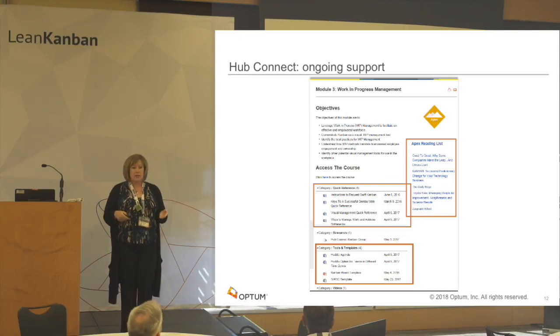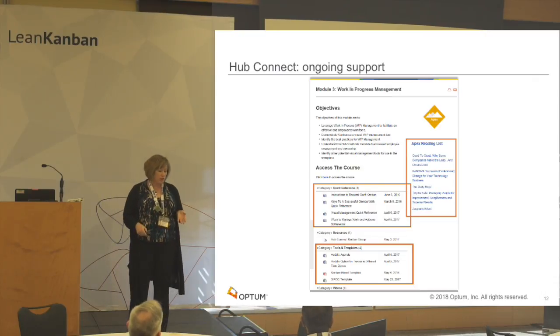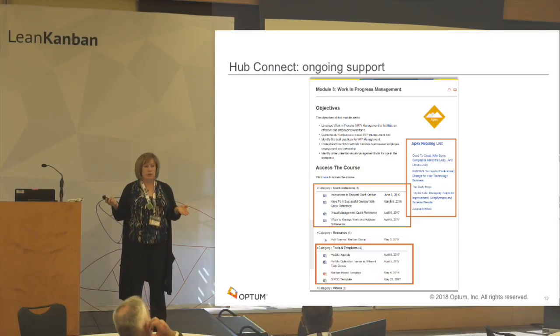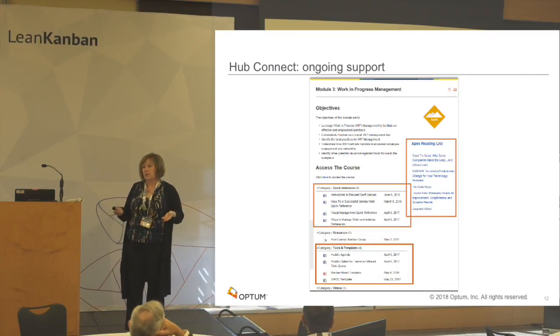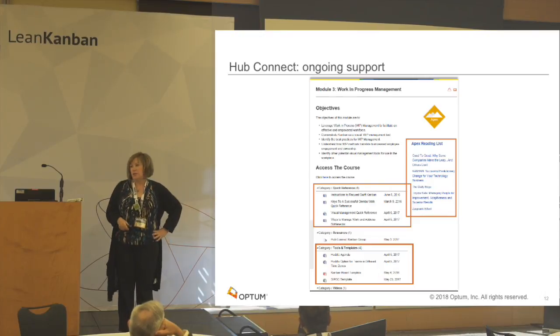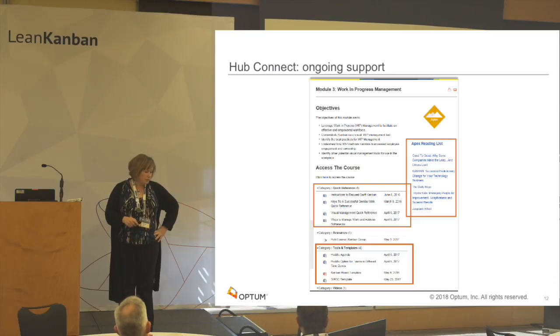So we had a SharePoint, and this is our Hub Connect page, and we had a page for each of those modules. And on those, we provided things like a reading list in order to learn more about the fundamental concepts. We also had quick references out there, whatever you might need to know to get started. One of them is how to get a license for Swift Kanban, one of the tools that we use.